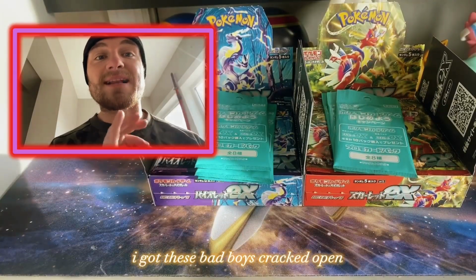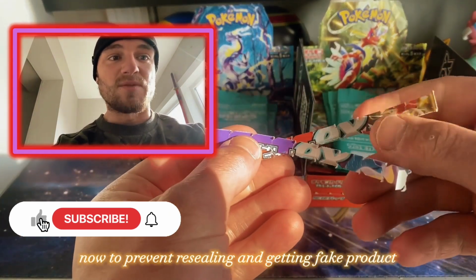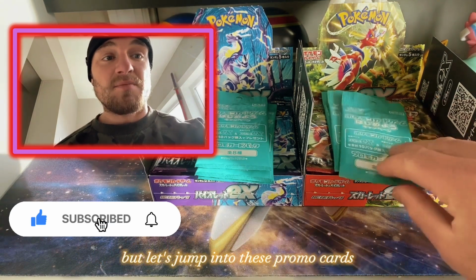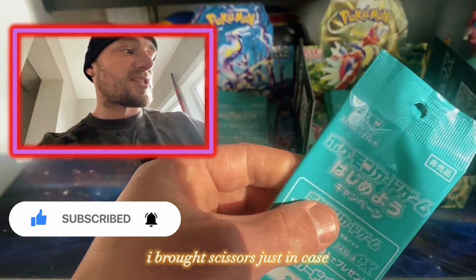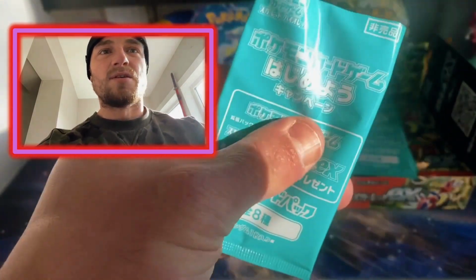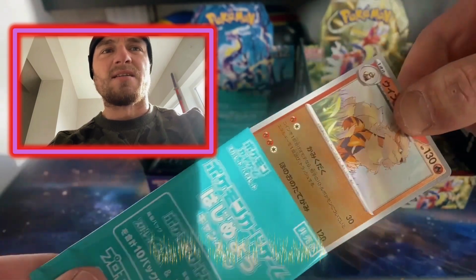All right, my people, I got these bad boys cracked open. And these new boxes actually come with a tamper seal now to prevent resealing and getting fake product. But let's jump into these promo cards and see what we can pull out of them. Maybe we get something crazy, maybe not. I brought scissors just in case because I remember I opened up, I think it was Dark Phantasma. I couldn't open up anything.